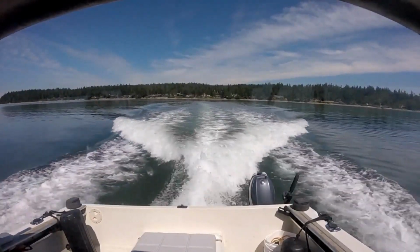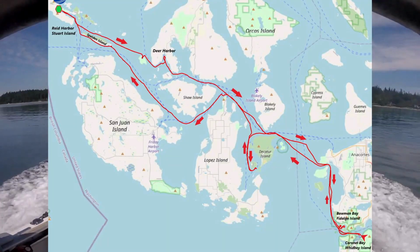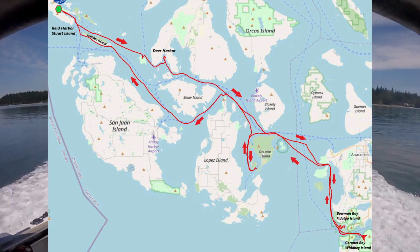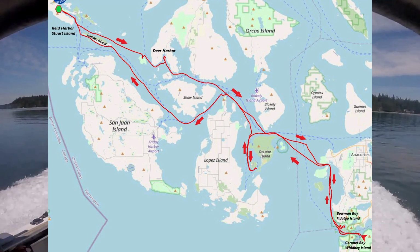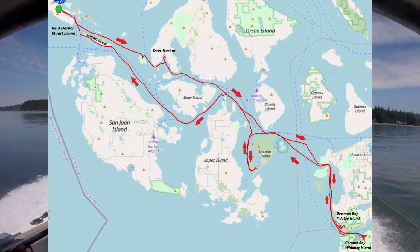In just a few seconds I'll show you a map of our trip. It was a 90-mile round trip, and we took a southern route heading out to Stuart, and then took the northern route coming back.